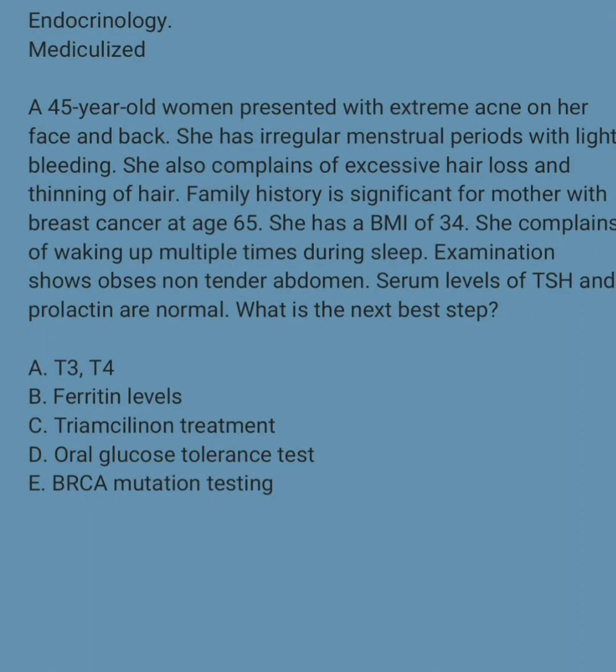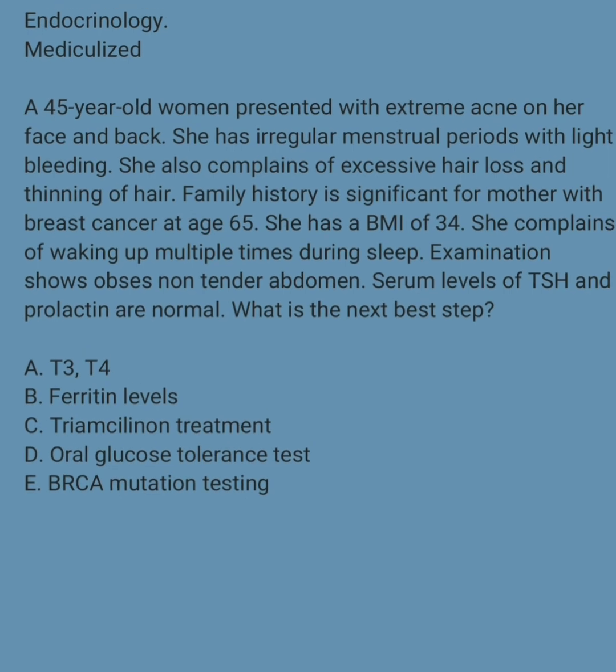So today we will be talking about an MCQ that is high yield for USMLE Step 2 CK. So in this question, let's read. First, I will start from the bottom too, because you don't have a lot of time during the exam. Serum levels of TSH and prolactin are normal. What is the next best step? So it's a next best step question.